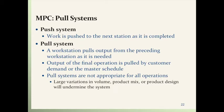There are a couple of options here: pull systems and push systems. A push system is where work is pushed to the next station as it's completed. In a pull system, a workstation pulls output from the preceding workstation as it's needed. The output of the final operation is pulled by the customer demand or the master schedule. Pull systems are not appropriate for all operations. If you have large variations in volume, product mix, or product design, it will undermine the system. You can think of it as the inventory being pushed through the system or pulled through the system.